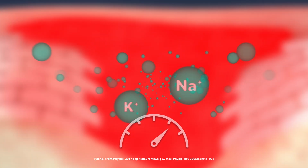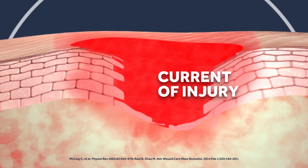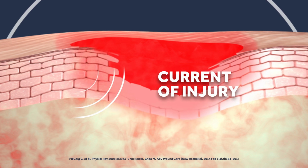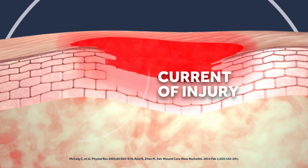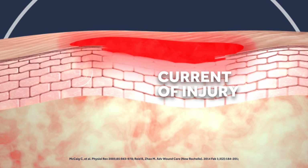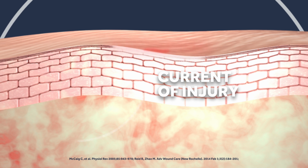Scientists have shown that many of the processes in wound healing rely on this current of injury and the bioelectrical signaling associated with it. Processes like cell proliferation, cell migration, and cell differentiation are all reliant on tiny bioelectrical signals. Cell migration even happens in the direction of the current of injury.